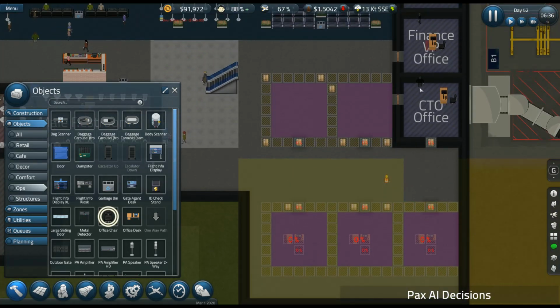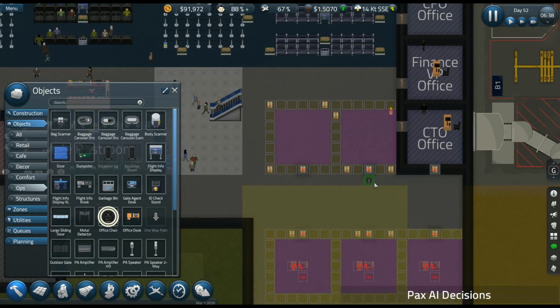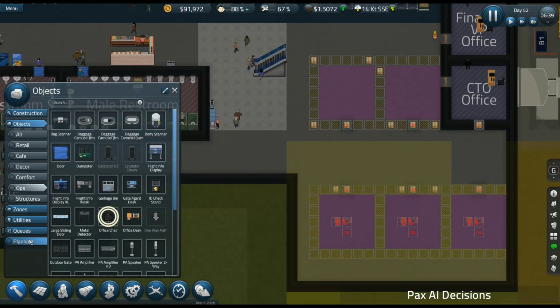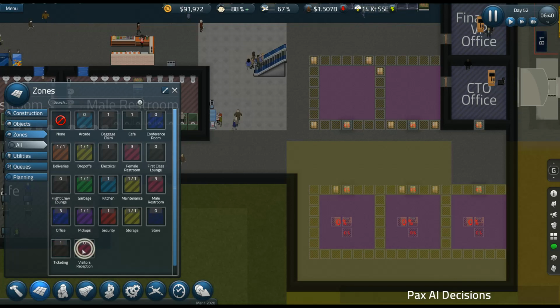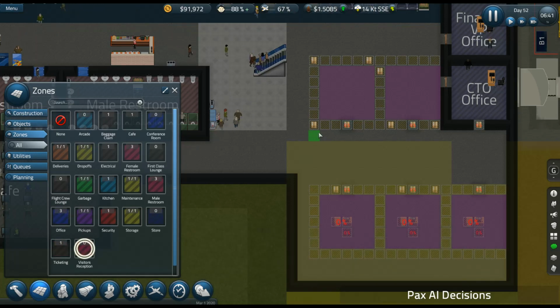And then maybe we move these 3 guys down into these 3 offices, and then we can redo these 3 off, you know, like these will be our new offices. And then let's start doing our zone reception. All right. It needs to be at least 3 by 3. All right, and that'll be like a 5 by 4.